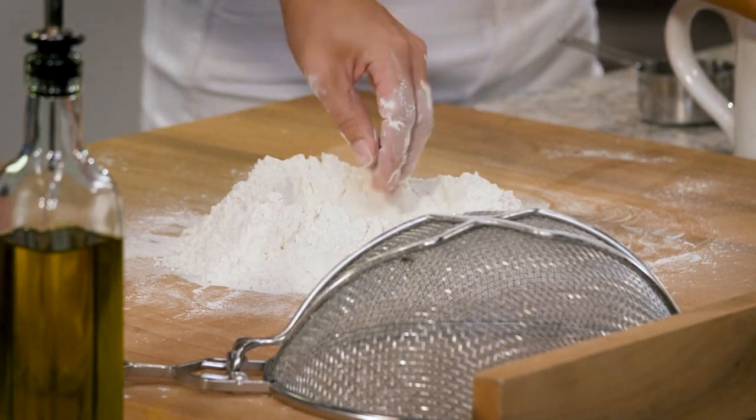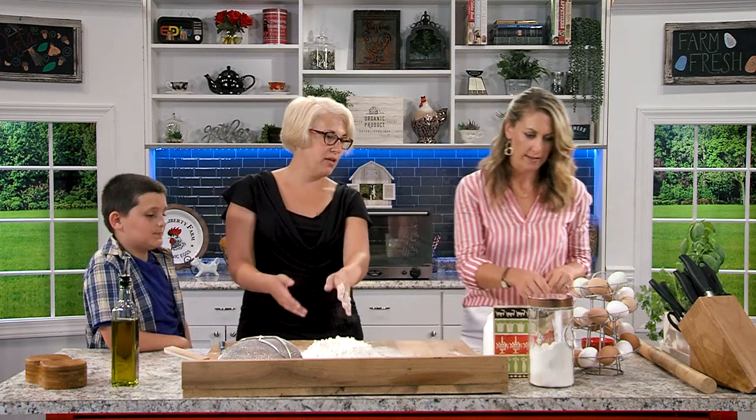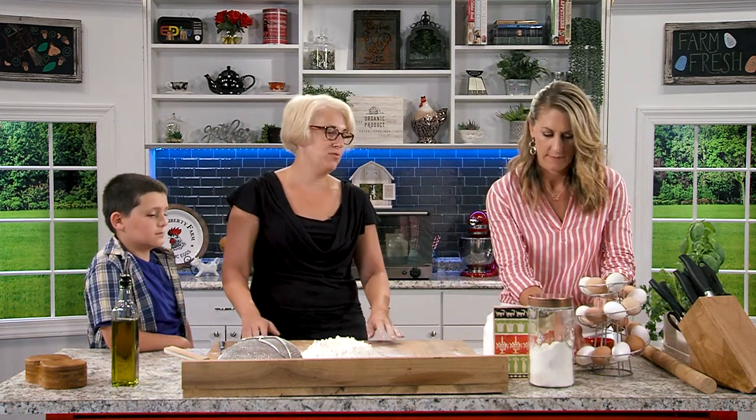So I think our little recipe book says two eggs, but I always do three. Three?